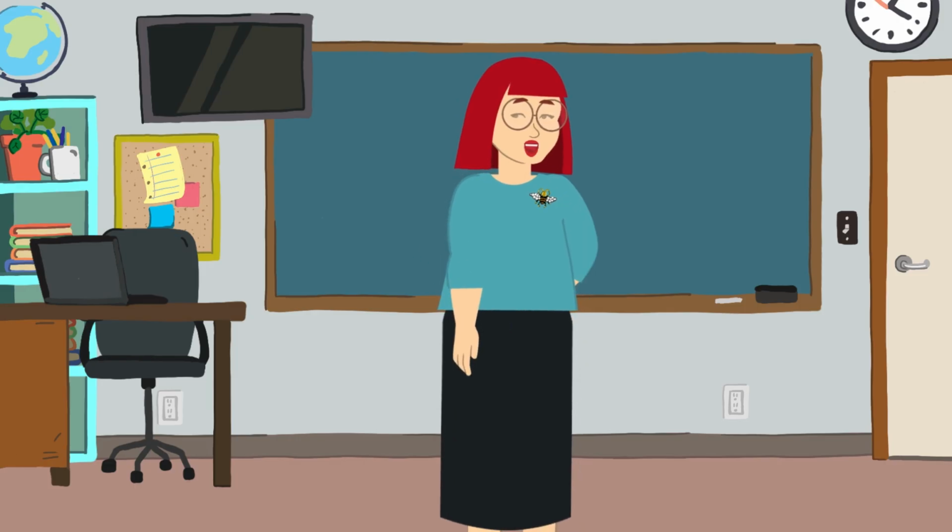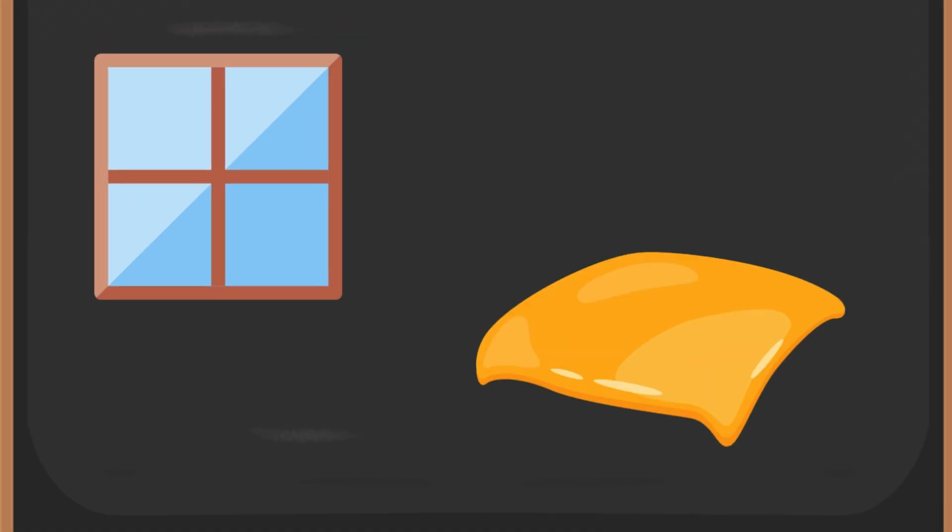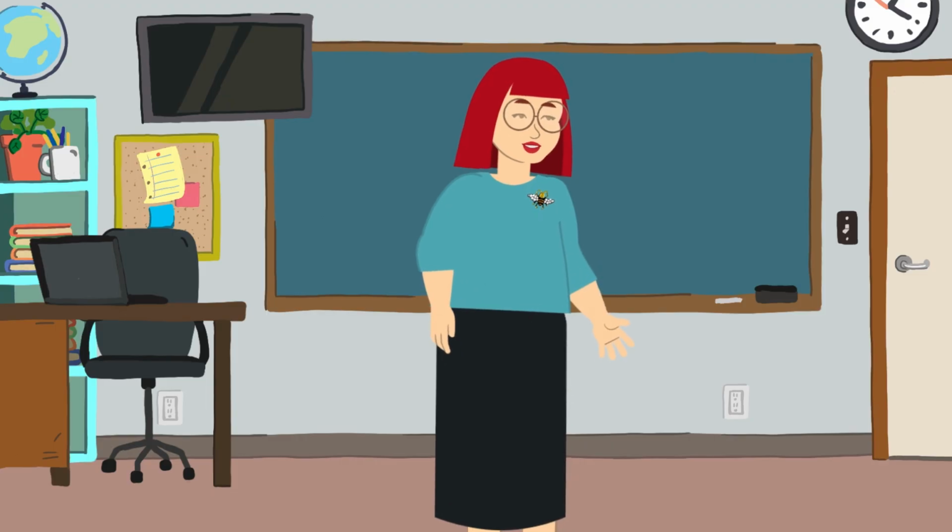Here comes square. Say, square. Square has 4 equal sides. It's like a window or a slice of cheese. What else looks like a square?